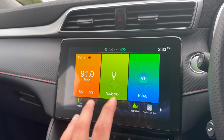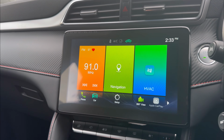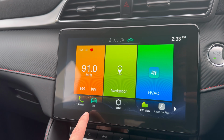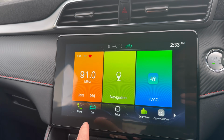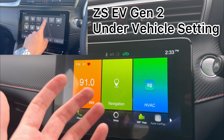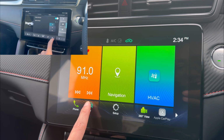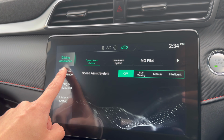Alright, so we're now in the MG ZST, with a similar panel to the ZS EV, the new model. But if you have any other vehicle, you can find this in pretty much exactly the same location. What we want to find is the car setting. In some other cars, the car setting may be hidden in the second menu, or in the new version of the ZS EV, you may find it in the secondary menu in the vehicle setting. Anyway, going to this car setting, now we want to go to comfort and convenience.